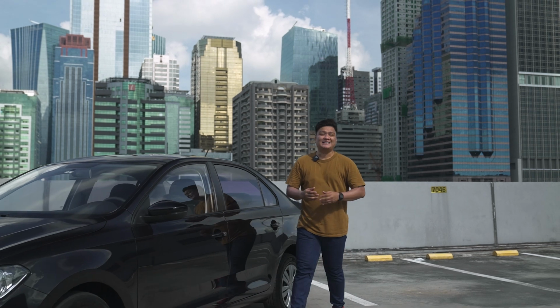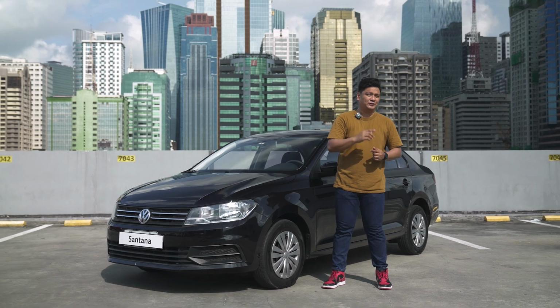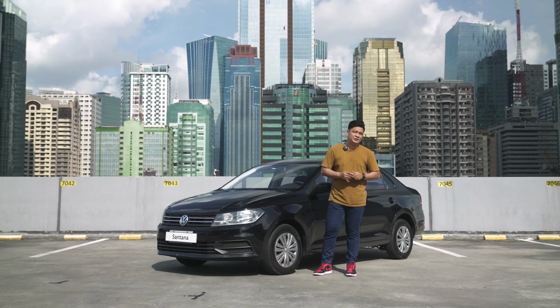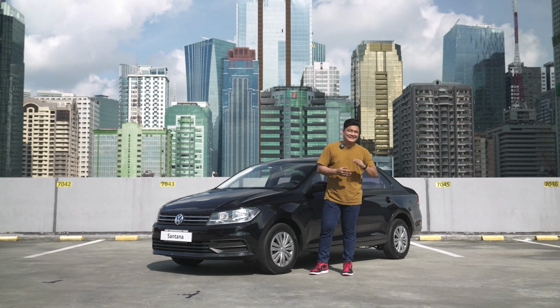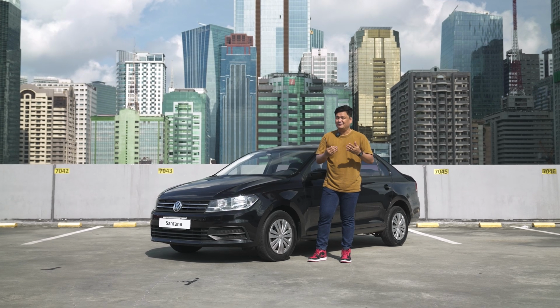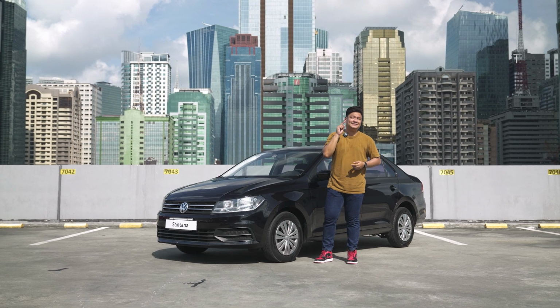First-time car buyers have the best of times and the worst of times when they're selecting their first car. 90% of first-time car buyers are like me, on a really tight budget, so they've got a choice. Do they have to buy a good-looking, good-performing second-hand car but without a warranty? Or a brand new car that's bare bones and sometimes even lacks safety features? But Volkswagen Philippines has the answer to that.